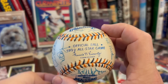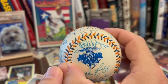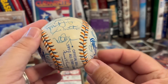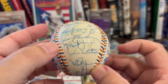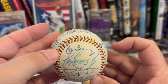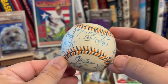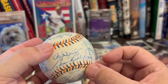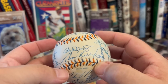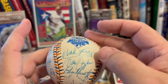This is from the 1992 All-Star game. You've got a Fay Vincent All-Star ball there. And this is covered. There's McGwire, Paul Molitor, Dennis Eckersley, Ken Griffey Jr., and I think that's Carlos Baerga right there. Let's see who's on the sweet spot. That's Roger Clemens. Tom Kelly, the manager. Edgar Martinez, Wade Boggs.